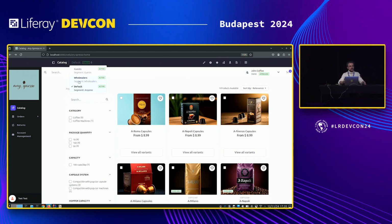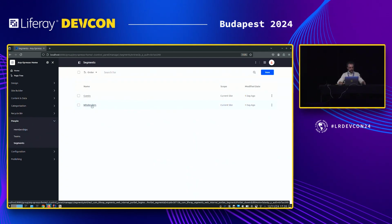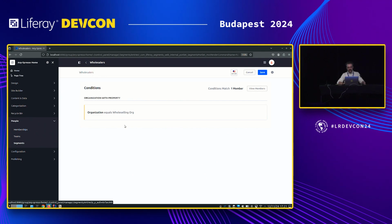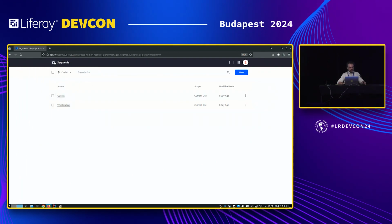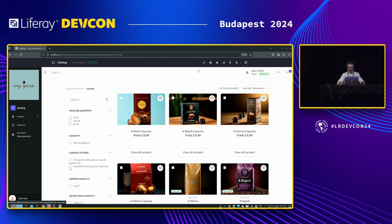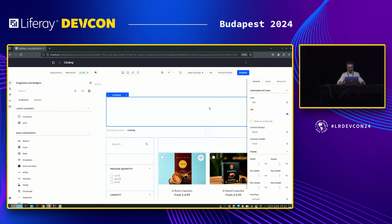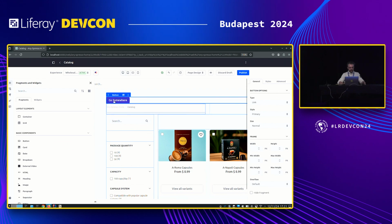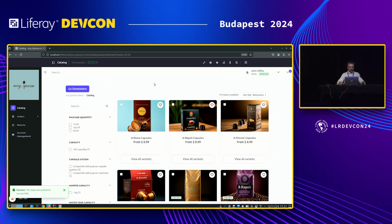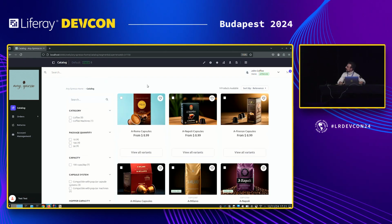And here we managed to enable actual experiences by defining different segments within the segment functionality. For example, we have one for wholesalers. Here, I had set up an organization called Wholesaling Org, very creative. And now, as soon as we access from the wholesaler experience, we're going to have, of course, the capability to display whatever we want, just tailored for them. Let's put a button here just as an example. Let's publish this. And here, wholesalers are going to be able to see just this. But if I go to the default one, of course, this is not going to be shown.